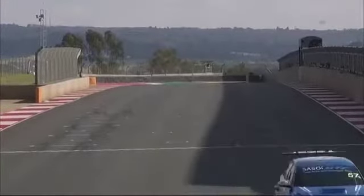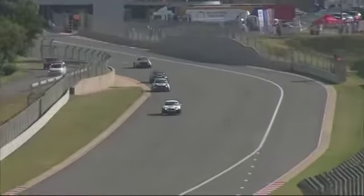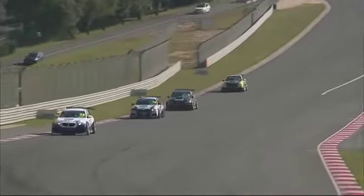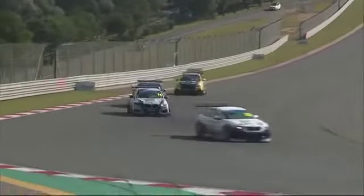Wow, that is awesome stuff. Hodges just seems to lose drive. No, he's got a problem. Hodges has lost drive, and the Volkswagen pulls to the sideline. The Jetta is out. Both Jettas out of this race. That is massive for Volkswagen Motorsport.